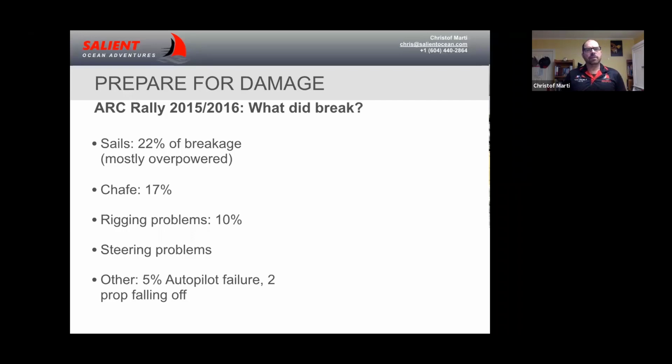Sails is one of the items that breaks a lot, so you want to prepare for that. Sail repair kit, spare sails. Chafe would be very high on my list as well. It's a difference when you're sailing for 2-3 hours a day or 24 hours non-stop. Everywhere you got lines going that might chafe, and you might find points that you haven't thought about before, and chafe will wear through sails and rigging very, very quickly.